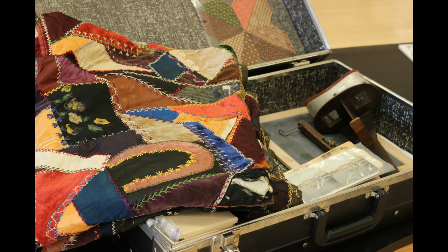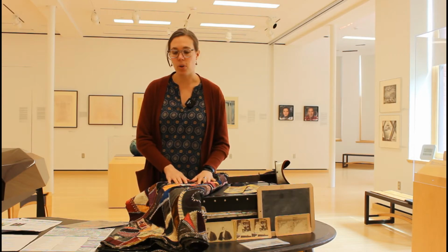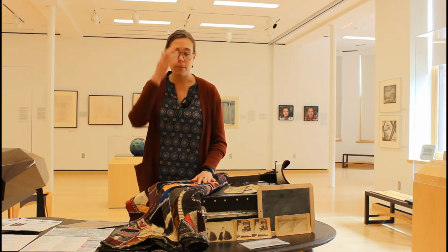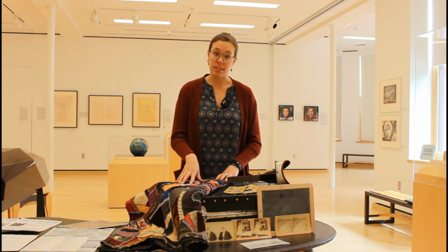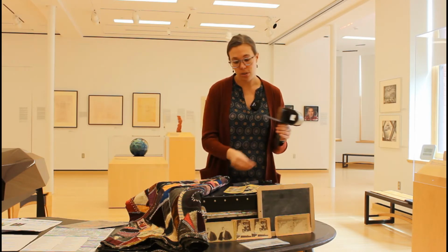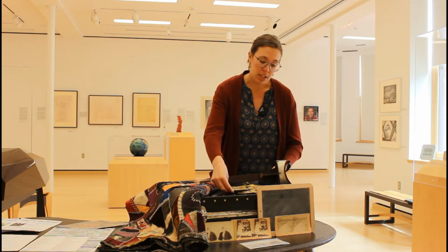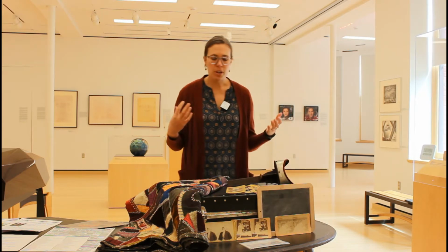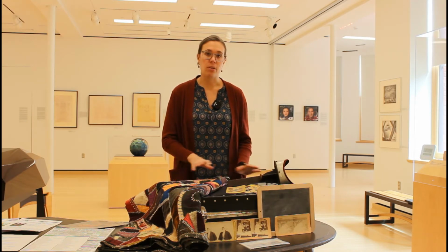So this is a way for you to check out materials that actually have primary source material, so actual objects. This is a crazy quilt that's an example that'd be very similar to what you would find in the Farmhouse Museum. The Farmhouse Museum is actually the topic of our first education kit that's available. We also have things like a stereoscope that your students can actually handle and get a sense of how these Victorian objects were used. So this is a way that you can have those experiences of the works of art and historical material in your classroom.